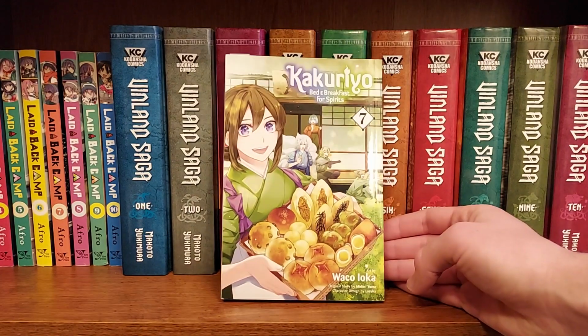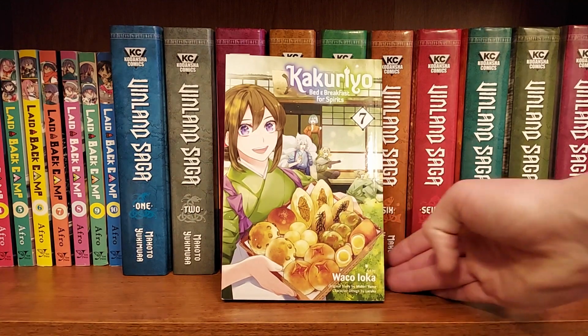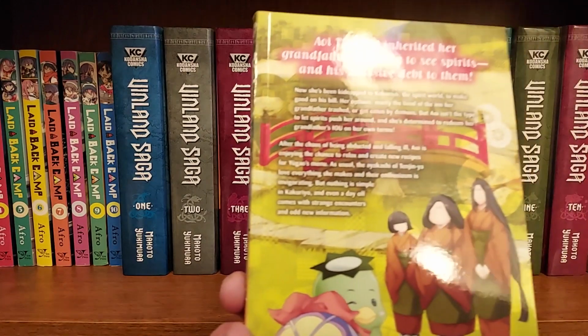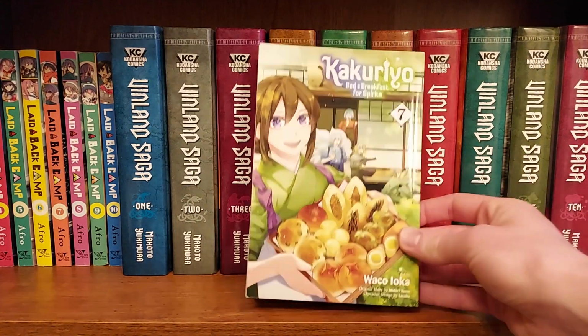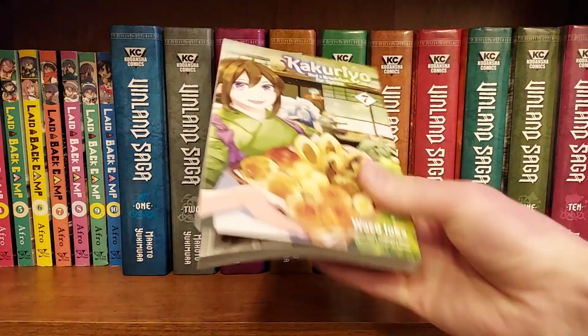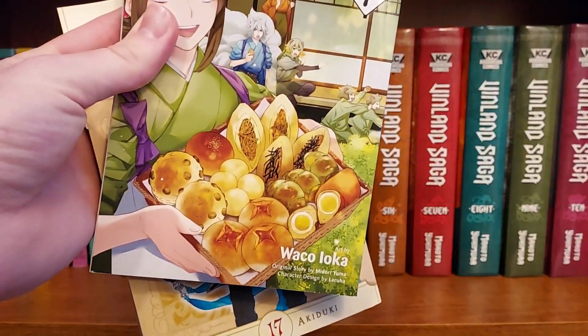Here, I got Kakurio Bed and Breakfast for Spirits, Volume 7. This is a fun slice of life series about some spirits who work at a bed and breakfast. Very wholesome and full of Japanese folklore and yokai and stuff like that. Very adorable looking series. Very pretty covers. I like these covers a lot, especially with the anime food look on the front.